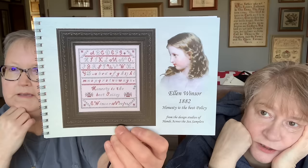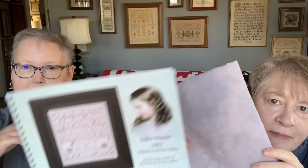Look at that and those colors. This would go so good with Dorothy Samson. Maybe this. Oh, yeah, that would look beautiful on there. It's only two colors, plum and turquoise. I love that. Fanny Wilson. Oh, I love that name. Truth and Sincerity.